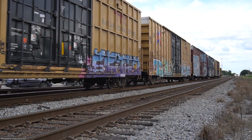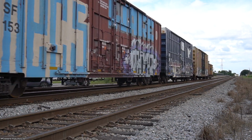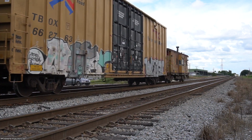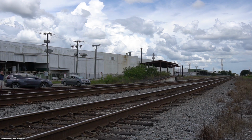Quick run back east to Wabash Avenue in Lakeland would reveal 0708, finished with his duties now on the CH Spur and headed back to the yard at Winston. This would be the last train for the middle of the day, so we'd wait for the evening, and I'll add the last two from that on to the end here.